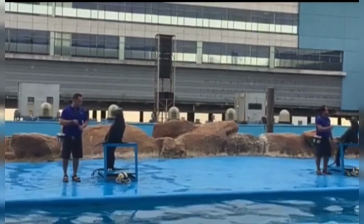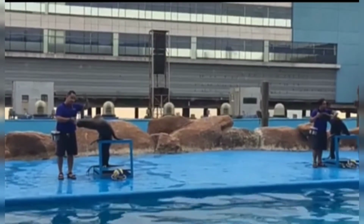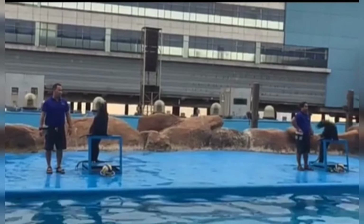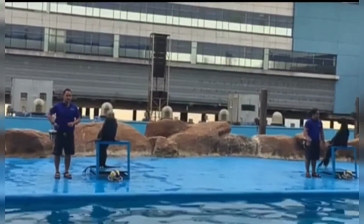They may also use their whiskers to aid in navigation or to detect vibrations from prey in the water. And their small external ears give them a good sense of hearing both above and below the water surface. Sea lions, like many marine mammals, can see well both above and underwater. They have keen eyesight, but no color vision.